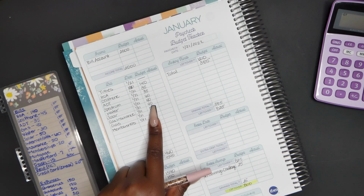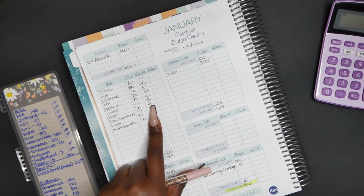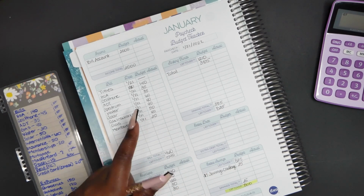My solar bill is, sometimes it could be a lot. I really need to find out how to decrease my solar bill. Probably just need to turn some lights off and stuff, but I do work from home now. So that pretty much is the reason why that bill kind of is going up, I think.